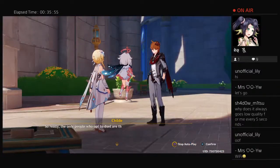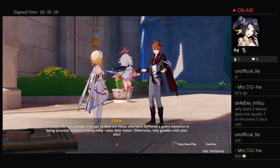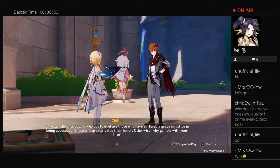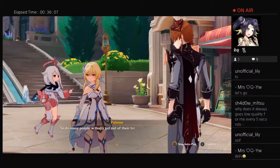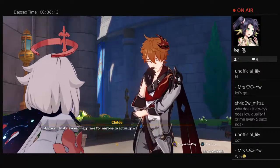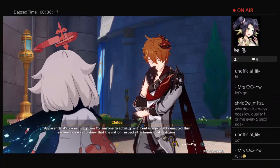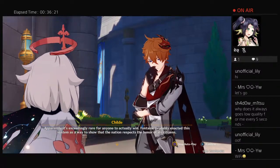So really, the only people who opt to duel are those who have suffered a grave injustice in being accused, or those who greatly value their honor. Otherwise, why gamble with your life? So, do many people actually get out of their trials by winning the duel? Apparently, it's exceedingly rare for anyone to actually win. Fontaine probably enacted this system as a way to show that the nation respects the honor of its citizens.